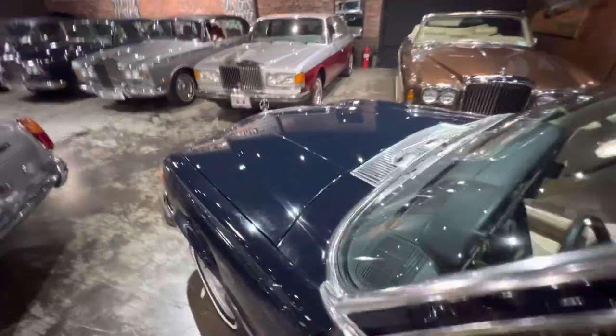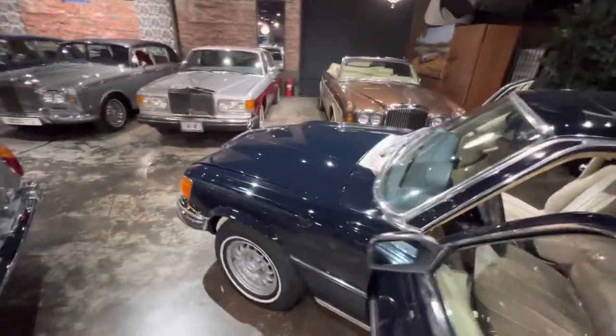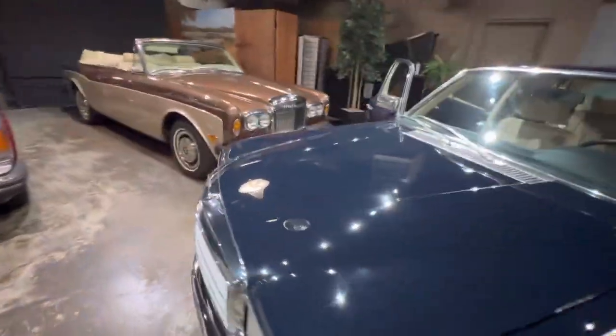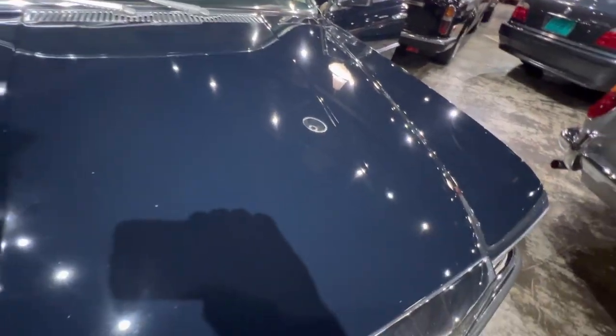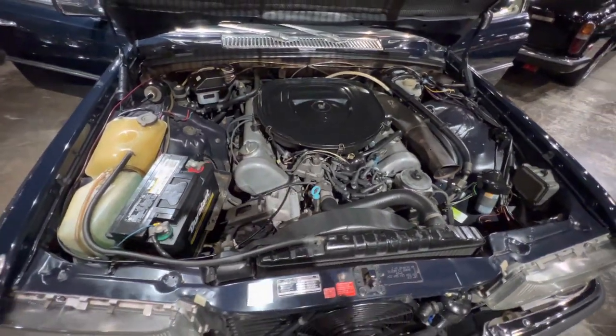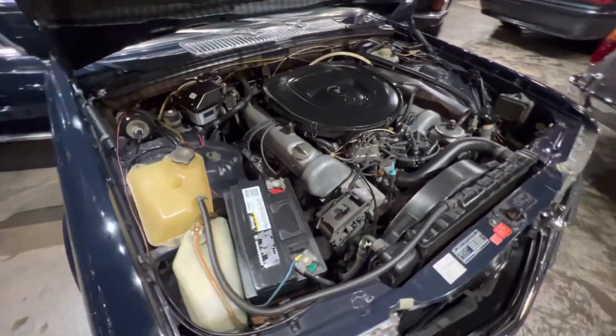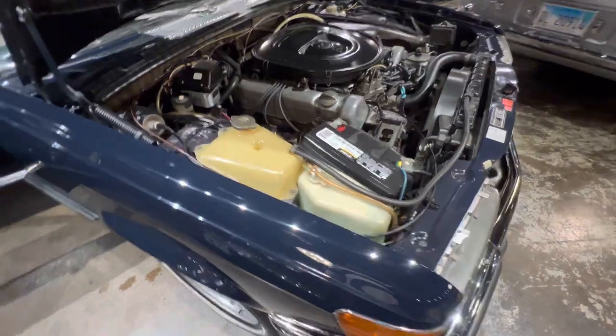And under the hood, truly quite spectacular as well. This is going to be a bit tricky trying to do this. I'm going to have to put the phone down to get the two latches. Sorry about that. I had to put the phone down to get the two latches. And look at this. Just a really, really well preserved car.